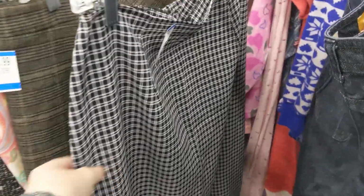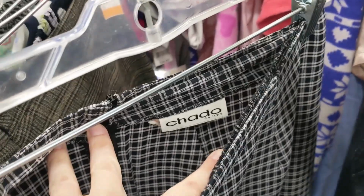Oh my god, look how good this plaid maxi midi skirt is, vintage. $4.99, such a good price with the slit. Oh yes, 100%.